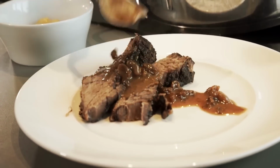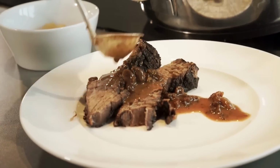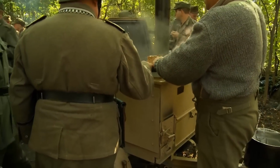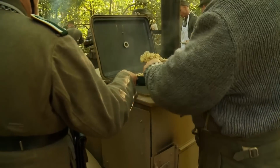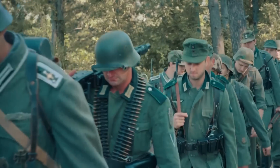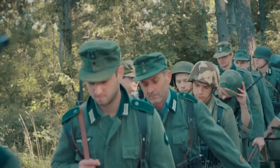When you're out in the field, a pot of well-braised meat can be a taste of home, no matter where you are. There's something almost poetic about braising tough meat until it's melt-in-your-mouth tender. Not a bad way to turn a hard day's march into something worth savoring.